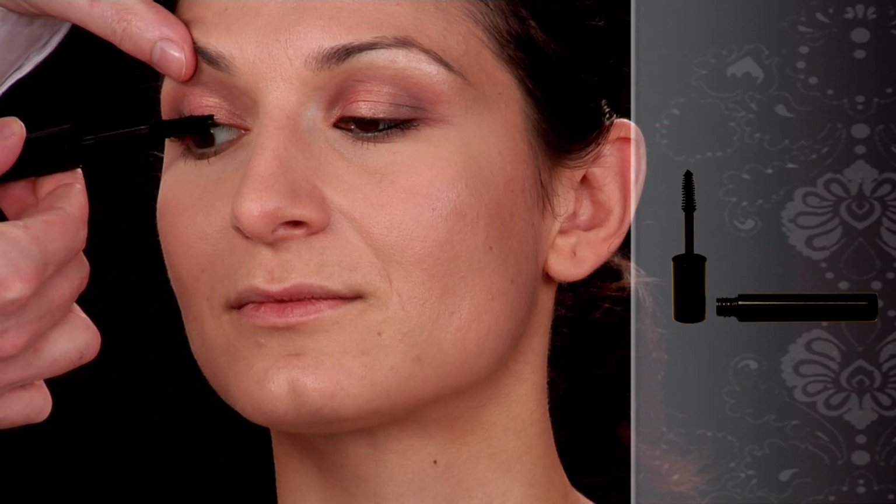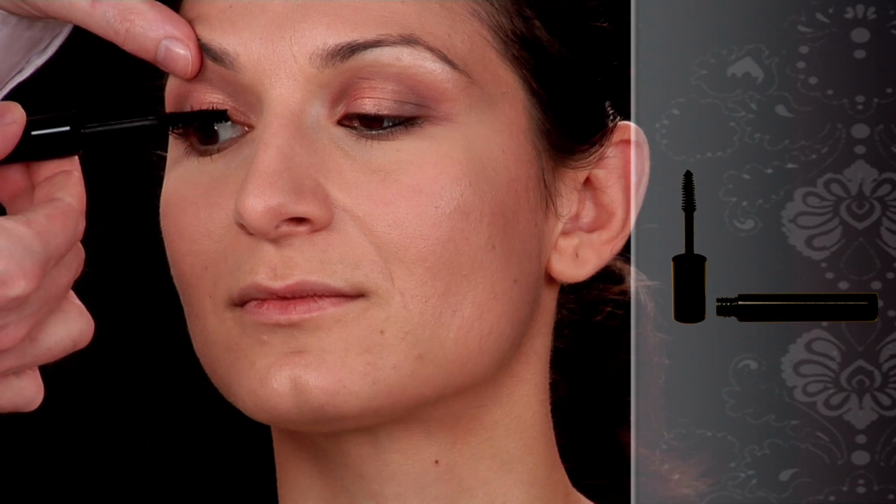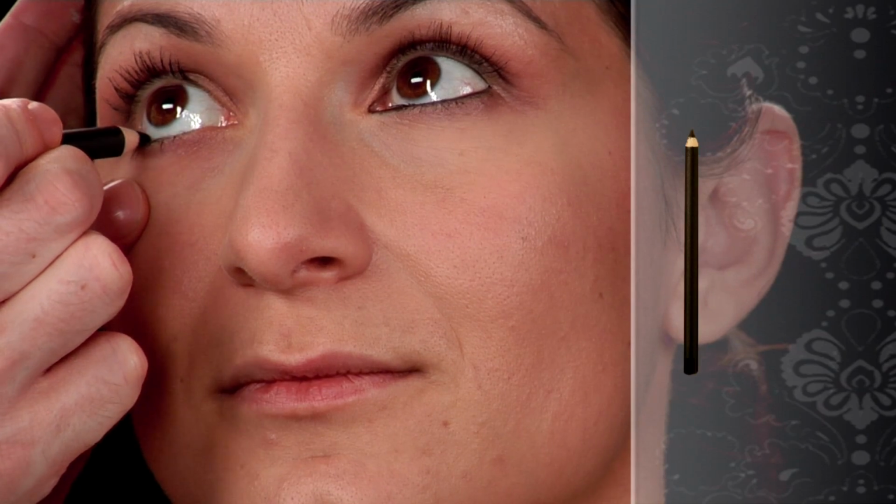This is especially noticeable when you compare it to the other eye, to which neither kajal nor mascara has been applied. We will of course take care of that now. First the eyelash curler, then apply mascara. Separate the lashes and apply kajal at the end.